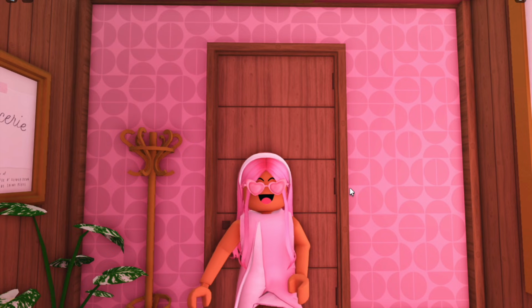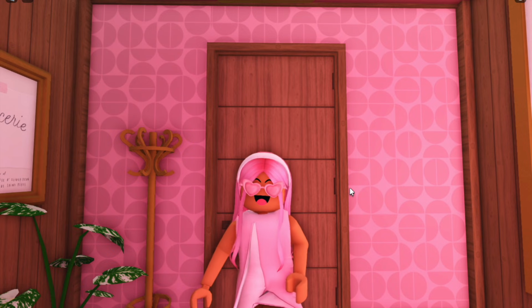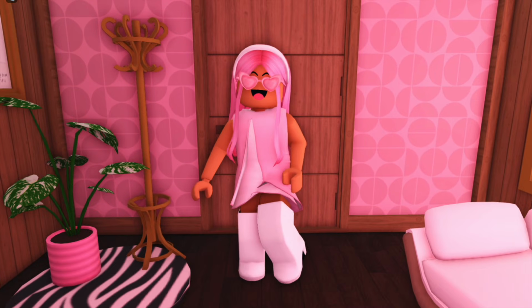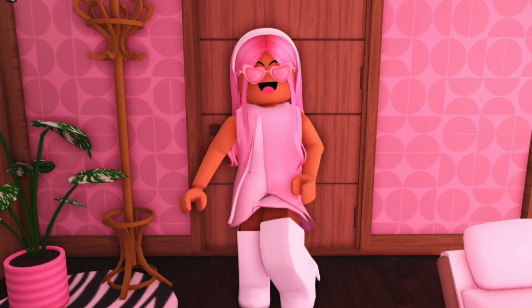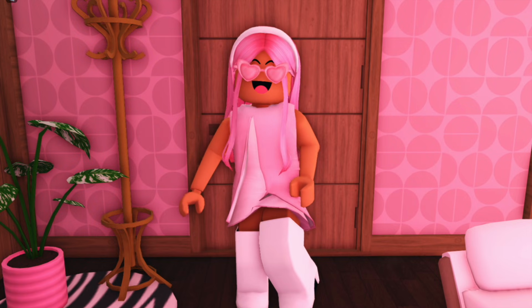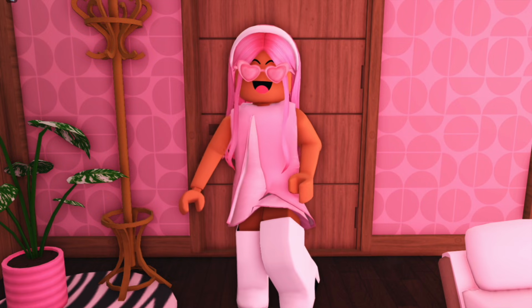So it's time for the final tour, but first of all, you may have noticed my outfit has changed a little bit. I was walking around doing stuff in the build and I realized my queen outfit does not fit the vibe of the build at all. So I was like, why not make a 70s inspired glossy outfit? And that's what I've done.